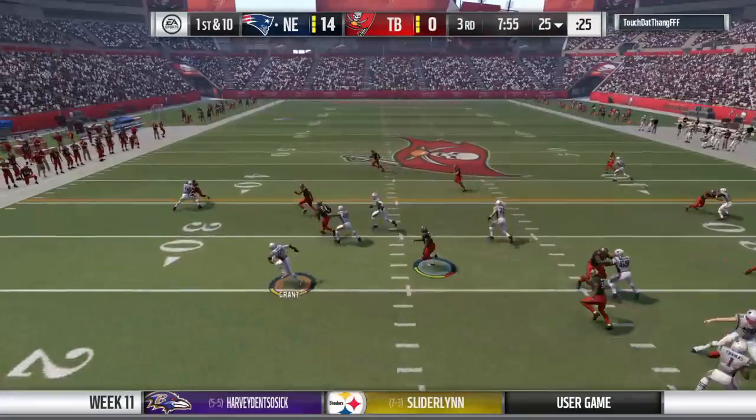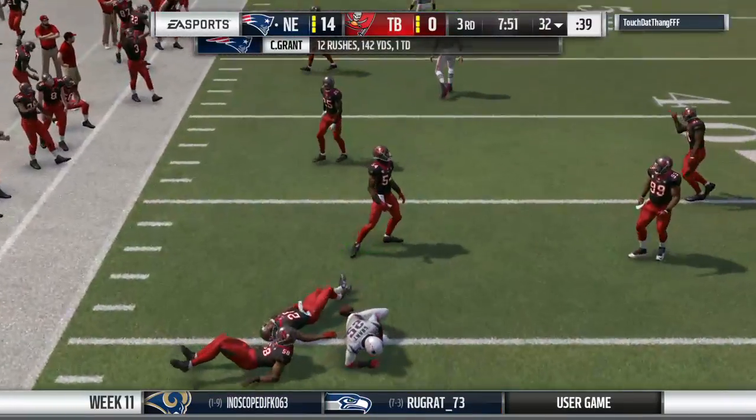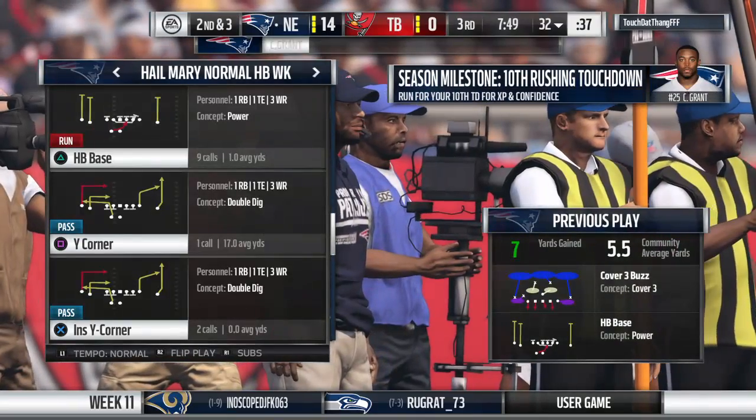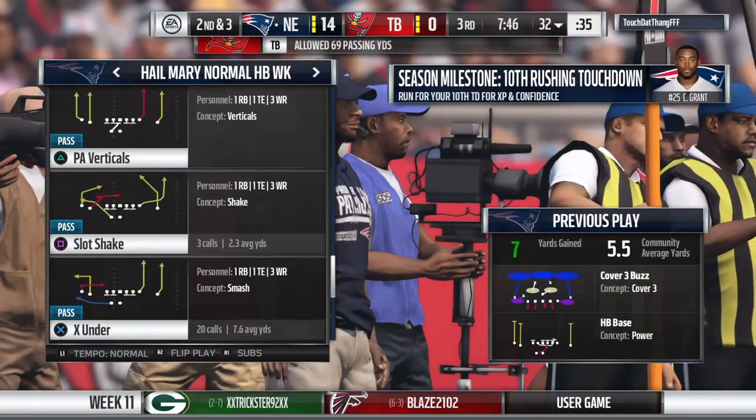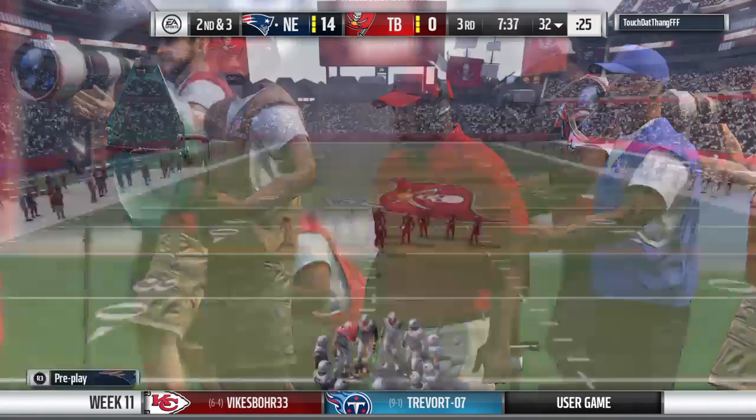They'll run it now out of the gun. And he'll push his way forward to about the 32. A solid run on first down. Gain of 7 leaves him with a 2nd and 3. In my book, that's running the ball well, but with intelligence.